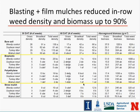Consistent with what we'd been finding in some of our early work in tomato and pepper, we were finding a pretty consistently solid level of weed control when we paired abrasive weeding with film mulches, whether it was plastic or bioplastic. And we found that in-row weed density and biomass was typically reduced up to 90% compared to that weedy check.